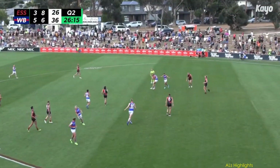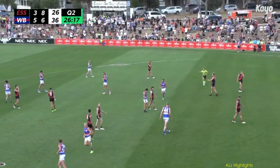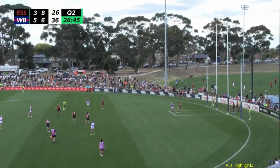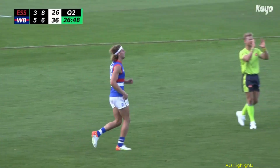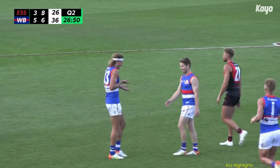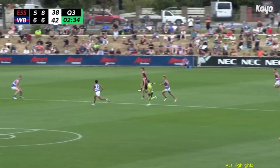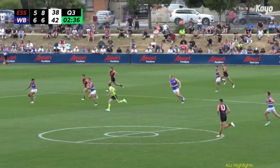Terrific crumb by Hannon to Norton, terrific out of the centre bounce there, the Bulldogs. The spot you really have to protect in that position is not to allow him to take a mark directly in front of goal. First multiple goal scorer of the game is Aaron Norton. He's got 2. Johannesson's found a bit of space at the back, but I think overall that would have been a focus area at half-time for Essendon.